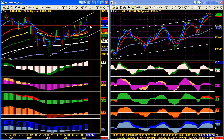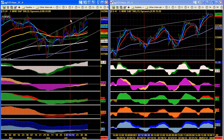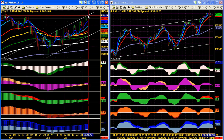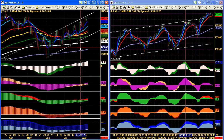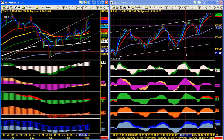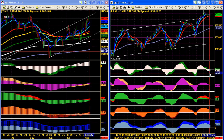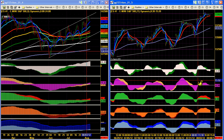As I said in previous updates, I thought it would go to the 1405, 1410 area, and by the looks of the waves and the price on the daily, it looks like it could do that. However, on the 21-minute waves on the right-hand side, T1 is already gone below zero, and that started happening yesterday. It's fully down below zero today.